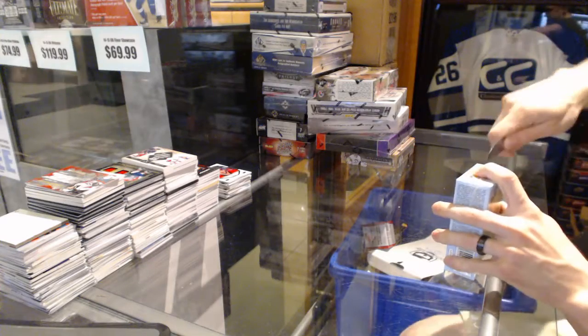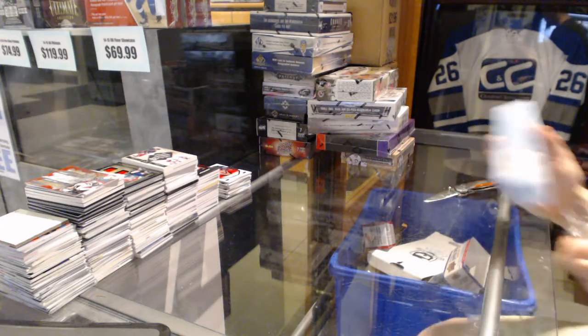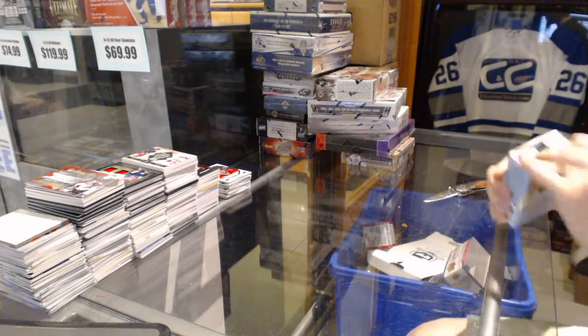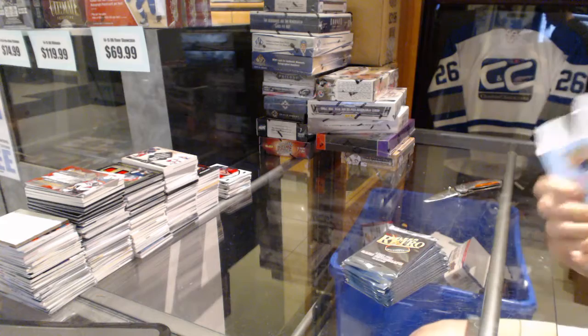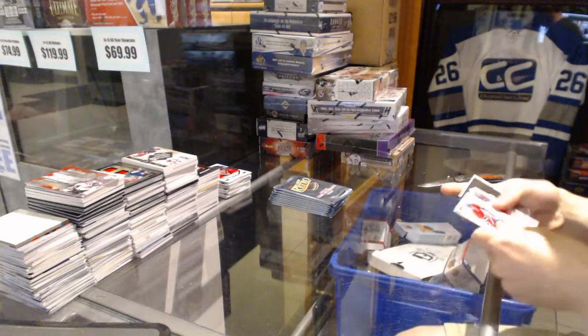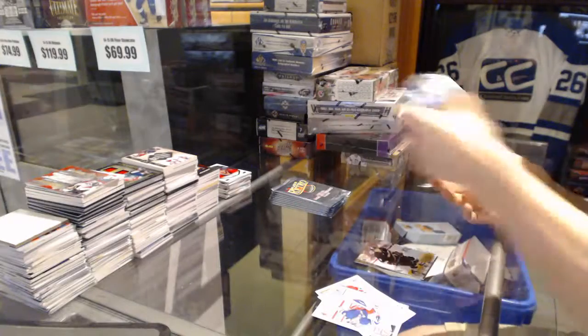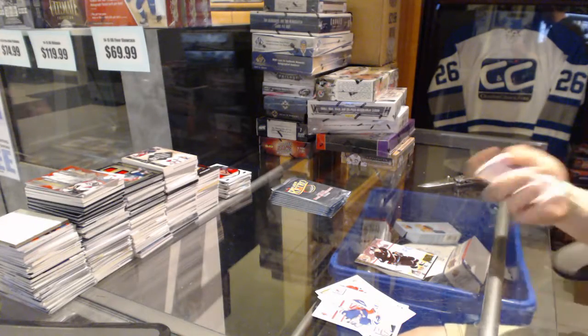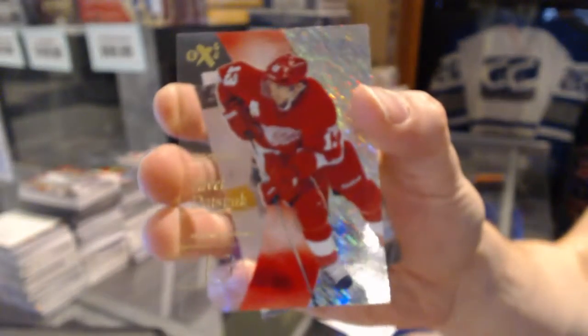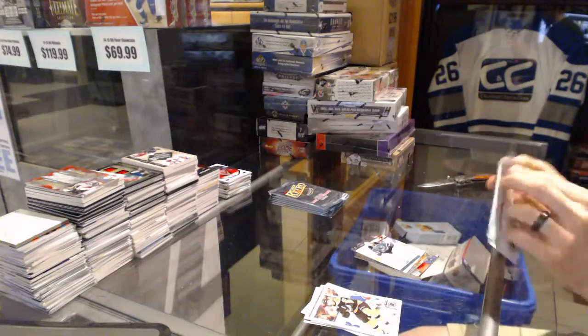Continuing on, CNC group break number 6325B, we're on to the 12-13 retro and 10-11 heroes and prospects. Metal Universe for the St. Louis Blues, Jaden Schwartz. And a retro for the Ducks, Bobby Ryan. EX for the Detroit Red Wings, Pavel Datsyuk. Retro for the Sharks, Antti Niemi.